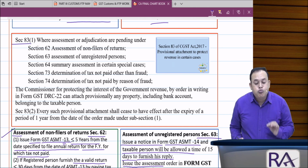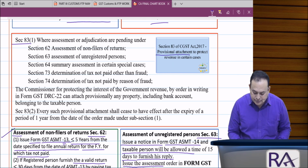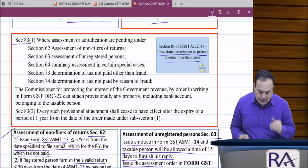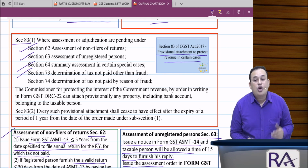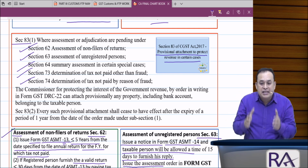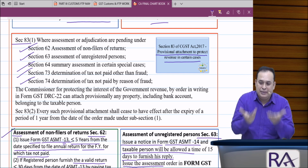Section 83, just now referred: provisional attachment of property, to protect the revenue in certain cases. In what cases does provisional attachment take place? Section 62, assessment of non-filers of return; 63, assessment of unregistered persons; 64, summary assessment cases, which we referred to in the last class; 73, show cause notice other than fraud; and 74, show cause notice in the case of fraud. In these cases, sections 62, 63, 64, 73 and 74, section 83 will apply.